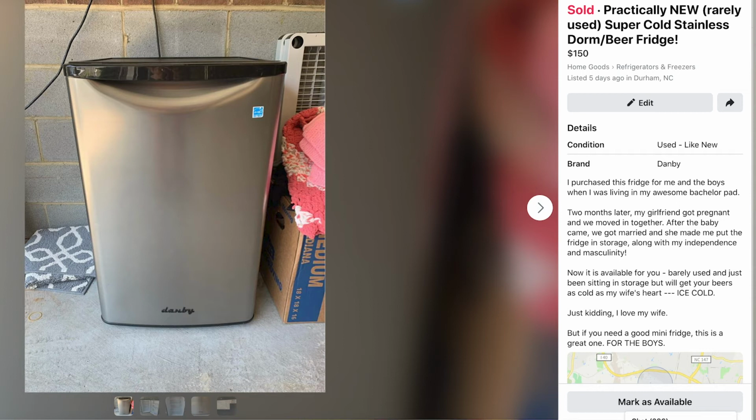And then my girlfriend got pregnant and we moved in together. After the baby came, we got married, and she made me put the fridge in storage along with my independence and masculinity. Now it is available for you, barely used and just been sitting in storage, but it will get your beers as cold as my wife's heart. Ice cold. Just kidding, I love my wife. But if you need a good mini fridge, this is a great one. And then I ended it with, for the boys.